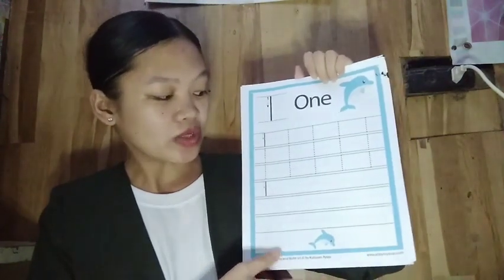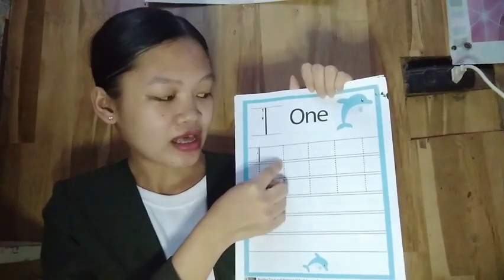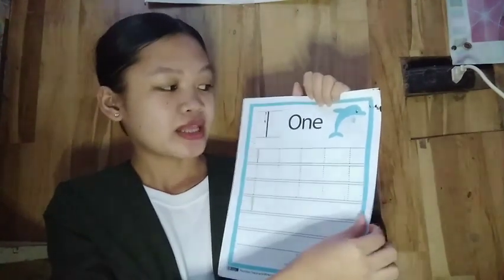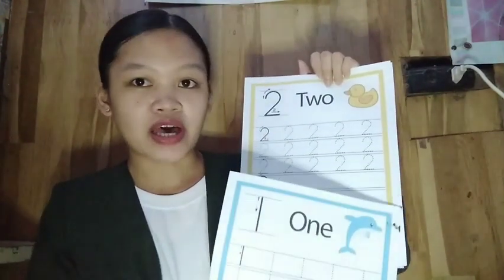1, 2, 3. And then next, get your pink notebook or your assignment notebook and place it on the table. Your assignment will be the tracing of numbers from 1 to 5. So this is the example. All you have to do is to trace the dots here. See, trace them. And then you will write it down below without the dots on your own. And then so on to the other numbers.